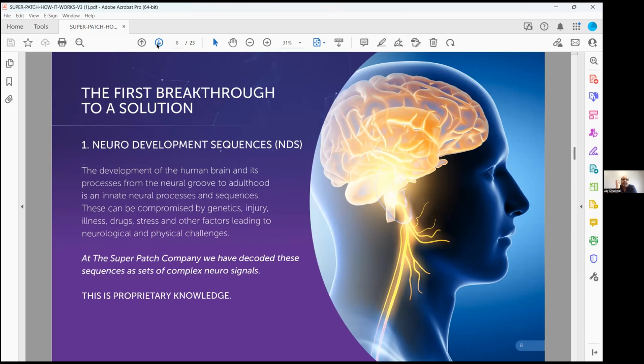So the theory was this: we go from a neural groove, a microscopic thing, and we develop it into the most complex thing that we know, which is our neurology. This happens in 9 months. So my theory was there's got to be a development sequence. There needs to be a blueprint of this development, right? The neurology is developing. It's telling itself what needs to happen.